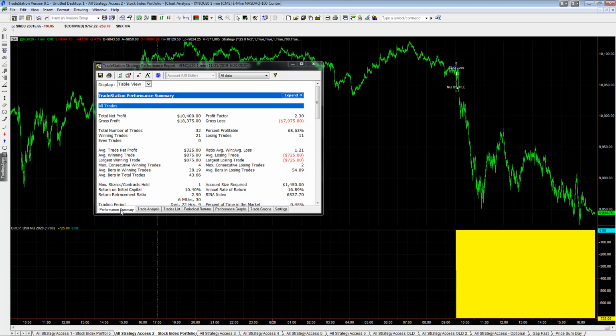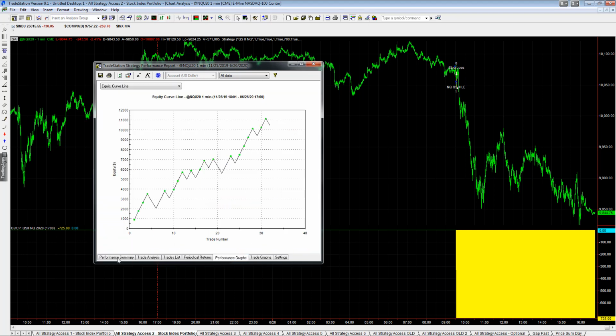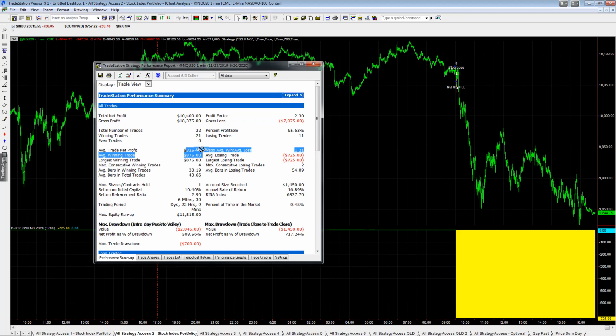It is long only, 10,400 over the last 7 months, and 1450 drawdown, 325 average trade profit, 65% profitable. This is one of the more ideal types of strategies that most people enjoy looking at, this type of equity curve and trade frequency and average trade profit. So this is a very short record, and there's more volatility, and these numbers go down as far as average trade profit. Drawdown goes up over a longer period of time, and like I said, it was down going into October, and now it's come back. And so this is a short track record.